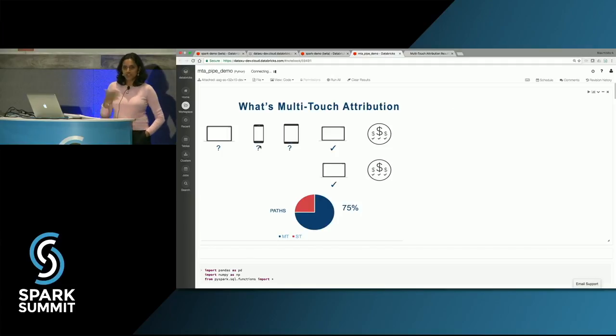But we all know we touch media with different touch points. And that pie chart there is telling you that 75% of consumer journeys are multi-touch consumer journeys. So it would only make sense that you should figure out a way to give every single touch point that the consumer makes the right credit in influencing his or her decision to finally make the conversion or the purchase, or whatever your metric is.